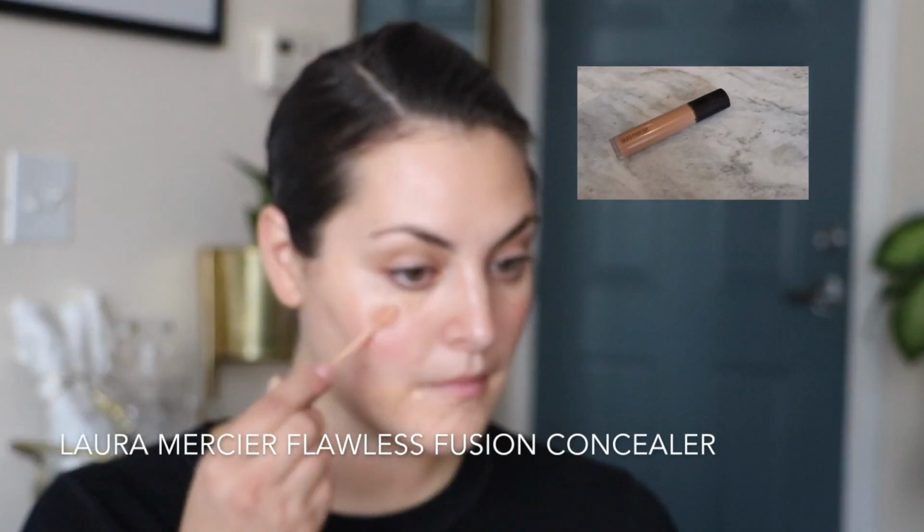Next, for my face, I always put on concealer to cover my blemishes. I have some acne scars on my chin, as well as to lighten and cover some dark circles underneath my eyes. I'm using the MERCIER Flawless Fusion Concealer.